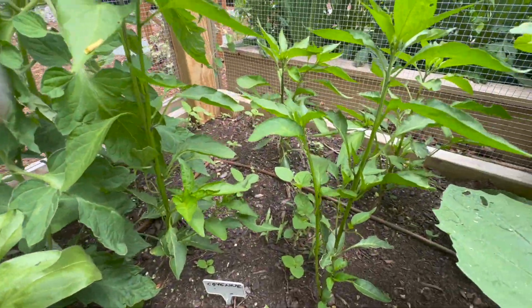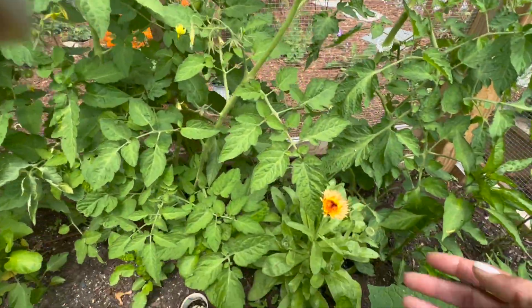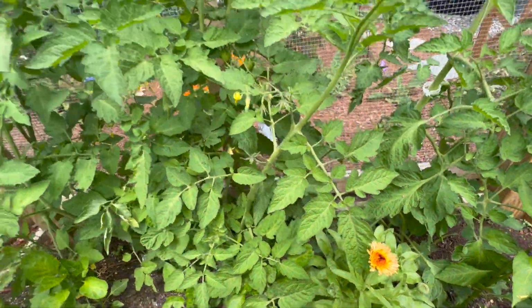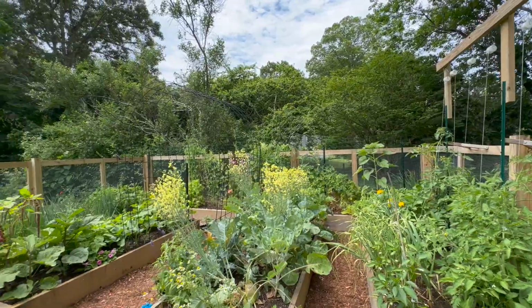And I have more peppers back here. These are cayenne peppers. Is that everything? Oh, and I have this. This was another volunteer calendula coming. It's got lots of buds on it. So that's the garden, folks.